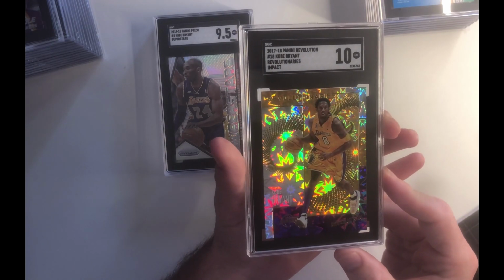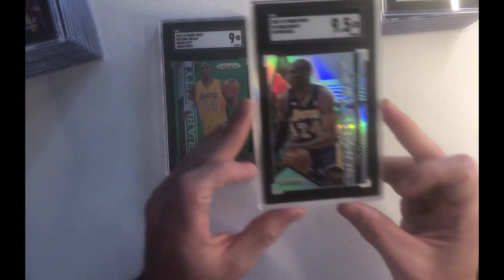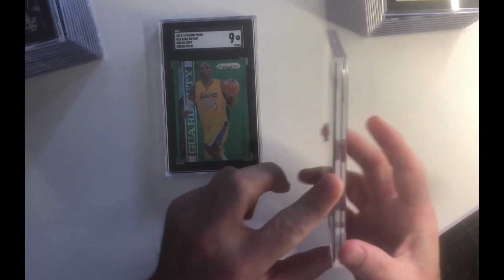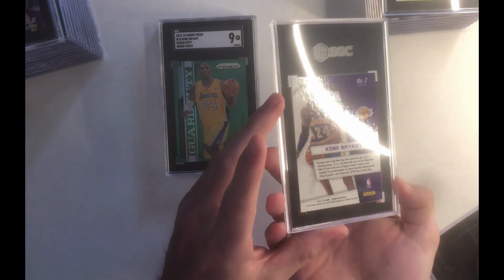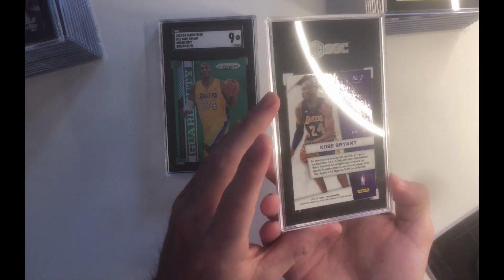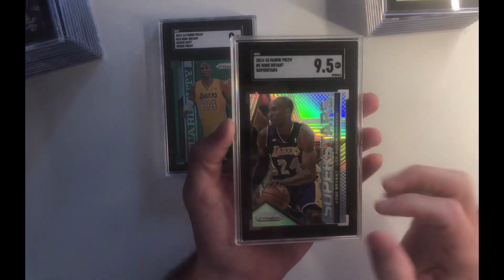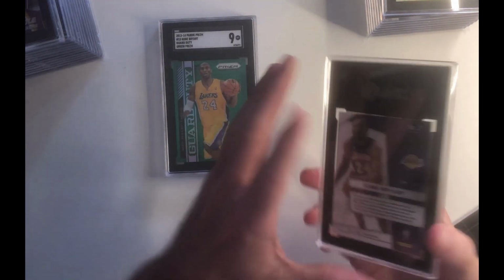Gem Mint, this one is a Gem Mint Kobe, Revolutionaries Impact Superstars. This is a card that's mislabeled. I wish that they had labeled this one correctly. This is one of the few cards that are mislabeled, but I'm actually pretty happy with the grade because it does have some issues, but it should be a silver Prism for that insert.